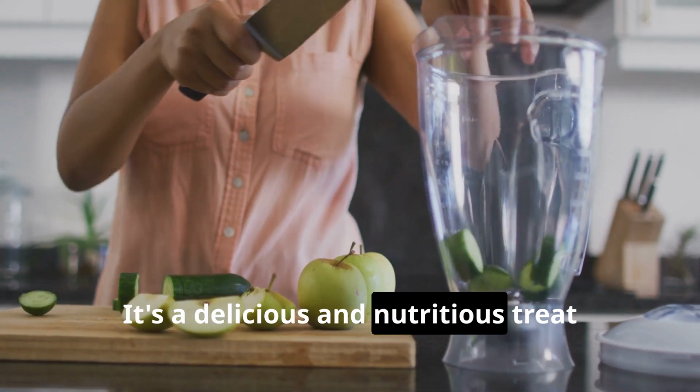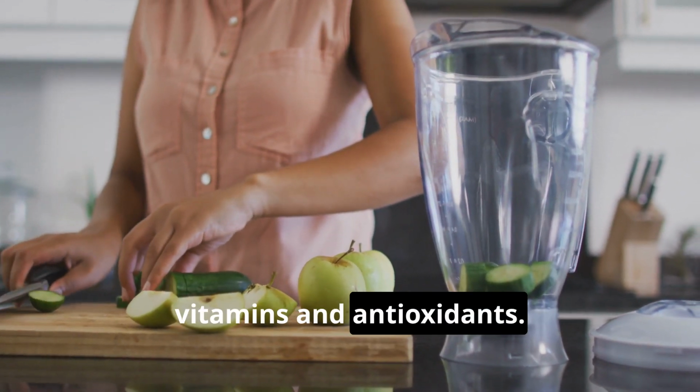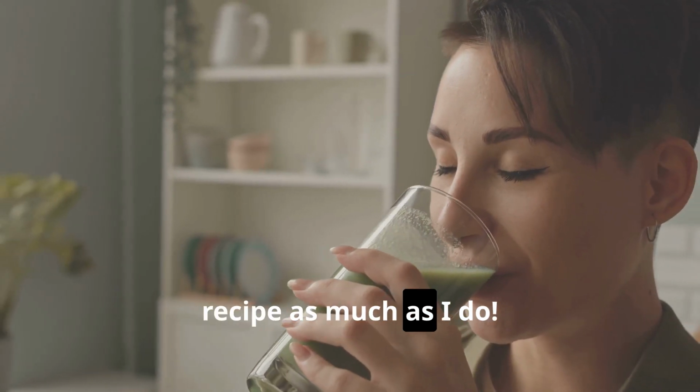It's a delicious and nutritious treat that's easy to consume and packed with vitamins and antioxidants. I hope you enjoy making and savoring this recipe as much as I do.